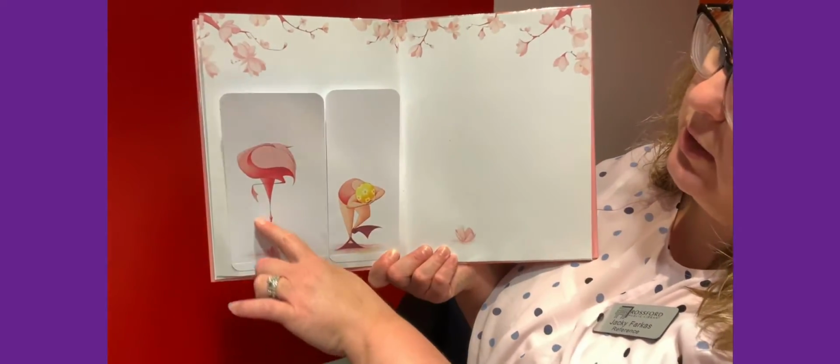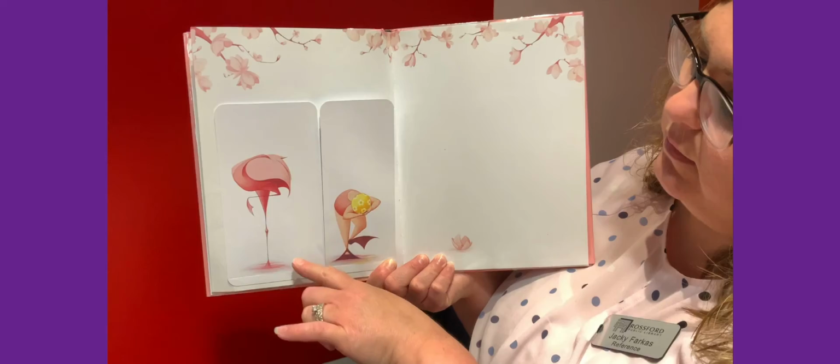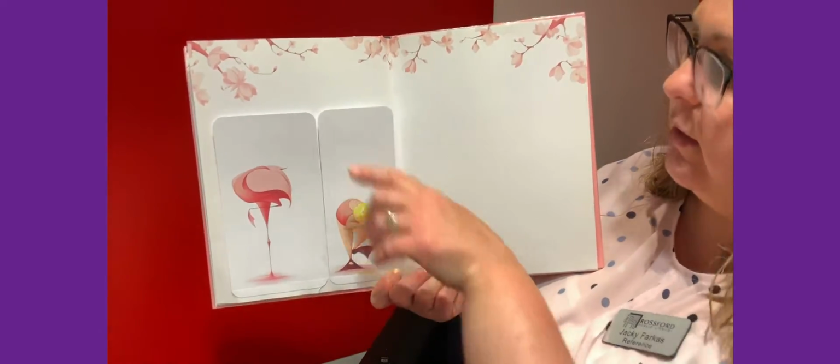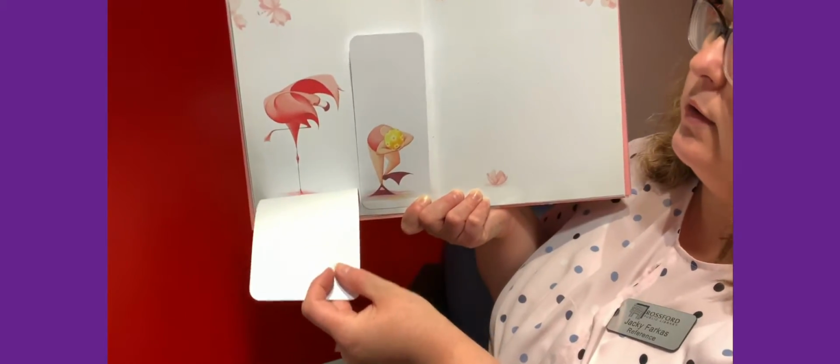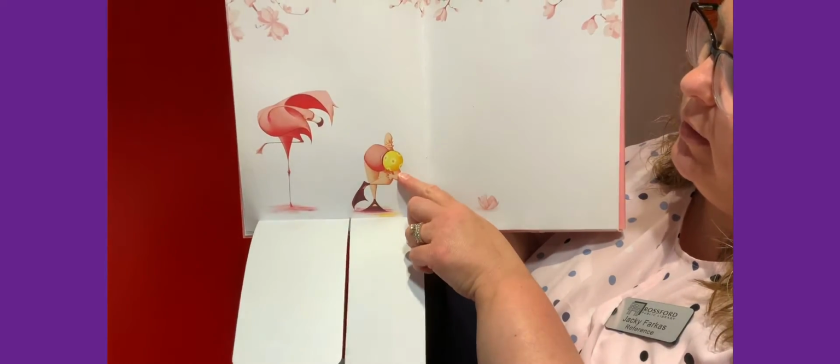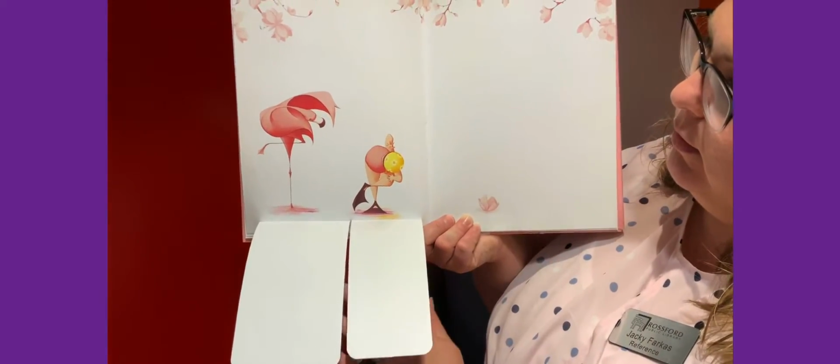Okay, so the flamingo tucks his head. Did you know that's how they might sleep like that? They tuck their head. Flora's trying to, but we can't tuck our heads as easy. So let's see what happens here. Oh, the flamingo's peeking at Flora. Flora's peeking at the flamingo.